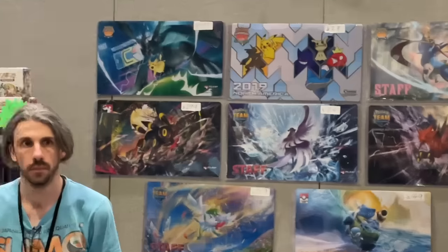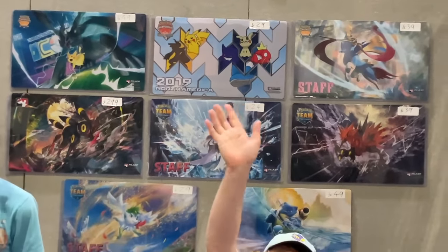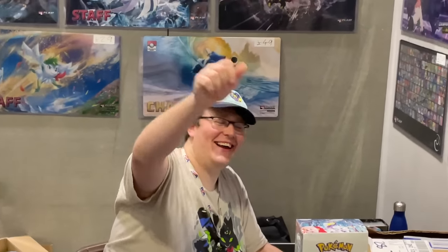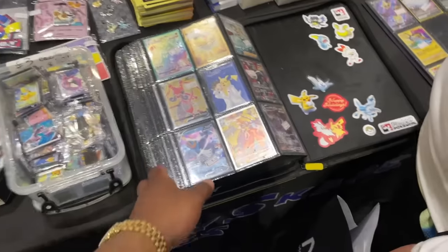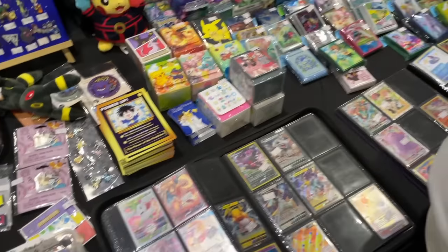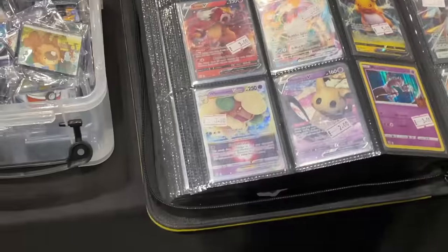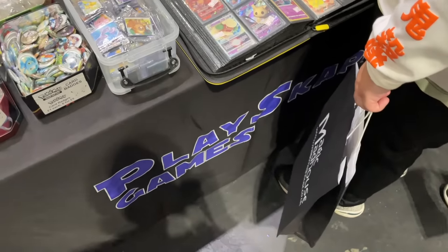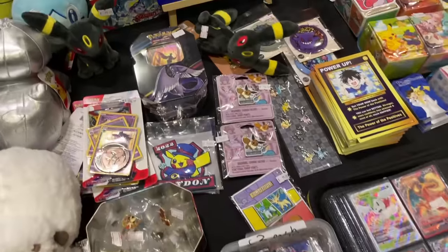Thank you. Bumblefoot Escape Games got a selection of playmats. Look, even the team up one's nice. We've got some playmats there as well, some slabs, and some cards here with singles. Have a look at a bit in there. We've got some packs, nice packs as well. Shout out to Playscape Games. Always visit them at Comic Con for the last 5+ years. So that's pretty sick. Always here.